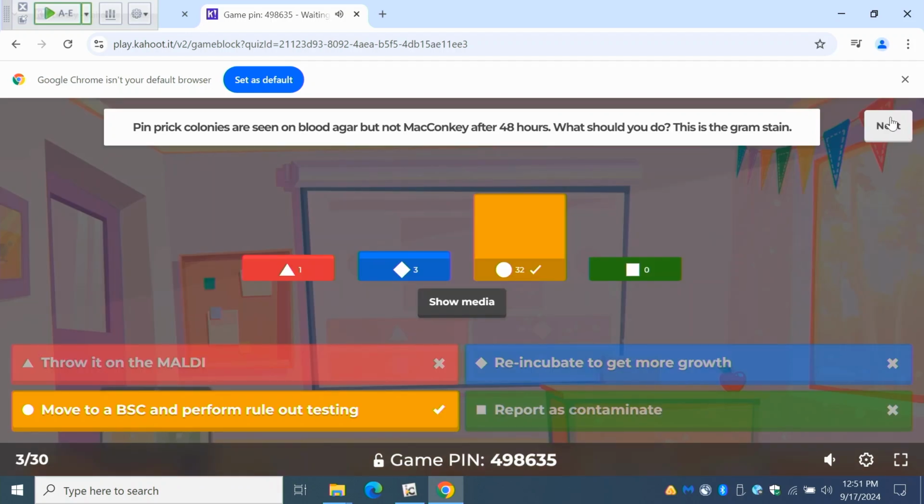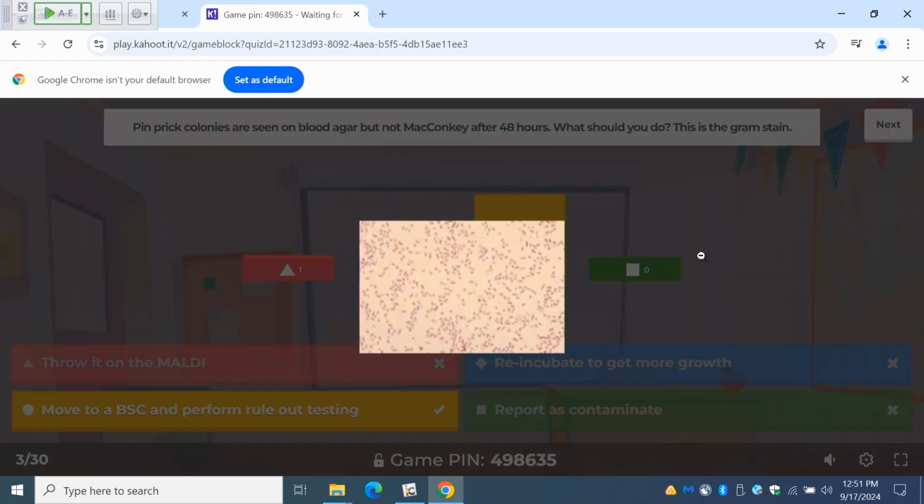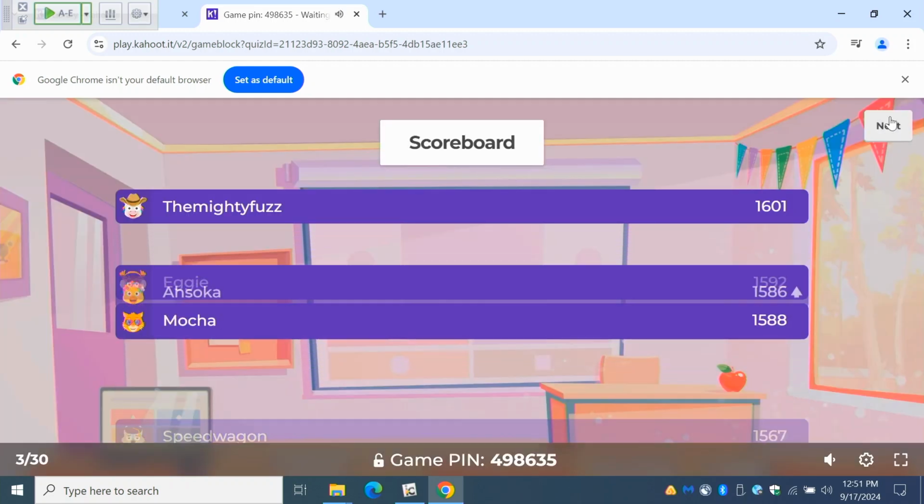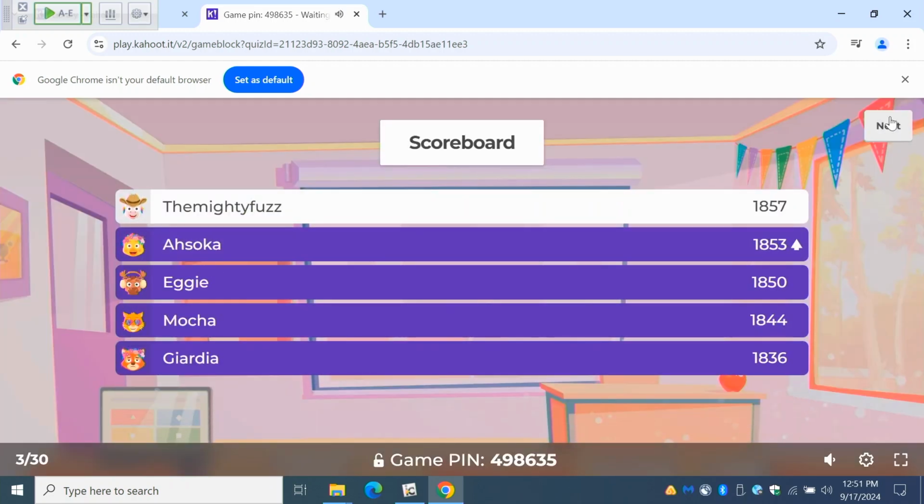All right, so Erin did a great job going through this. So even if you're not a laboratorian, we did talk about having those early indicators to move into a BSC and perform rule-out testing for our slow-growing organisms, particularly ones that are not growing on MacConkey, even though they're gram-negative and gram-negative coccobacilli by our gram stain. I know that's a tiny image, but those are coccobacilli. Mighty Fuzz is still in the lead.